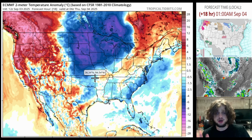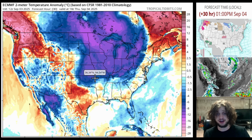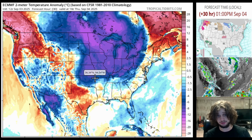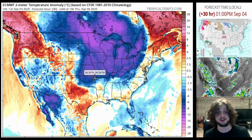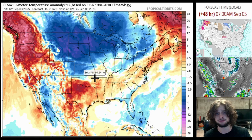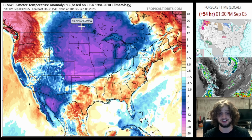So note that as I put this forward into Thursday, and especially into Thursday night into Friday, these anomalies not only increase in intensity, we are seeing now anomalies that are essentially 16 to 20 degrees Celsius below average, so Fahrenheit in some areas is going to be approaching negative 35 degrees below average. And then look, Friday, it continues, especially with that reinforcing secondary little low pressure.